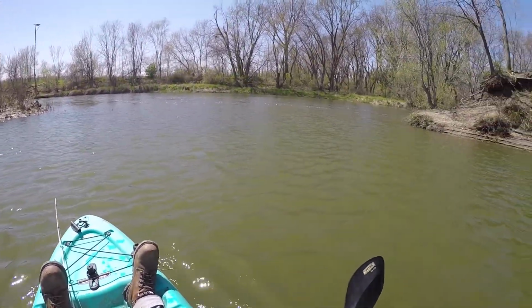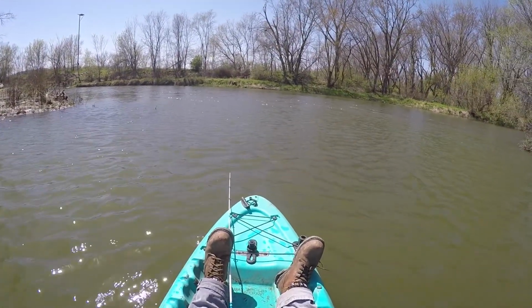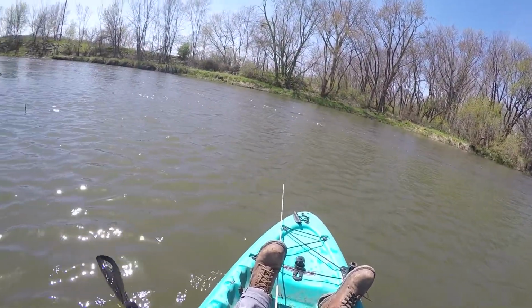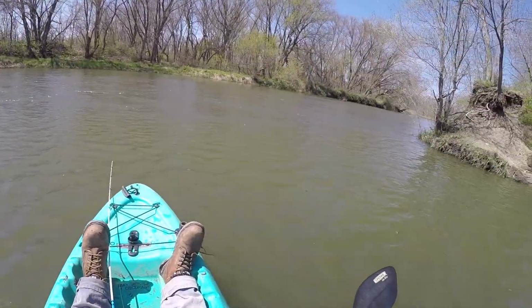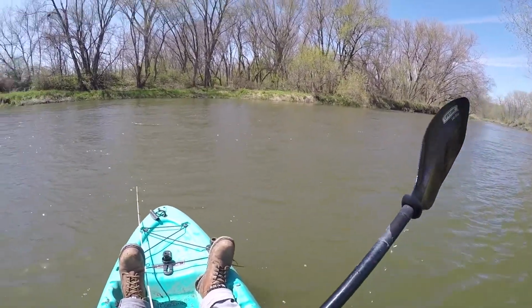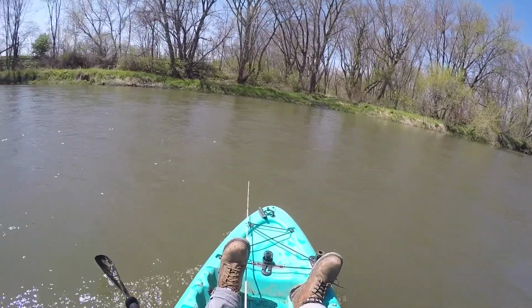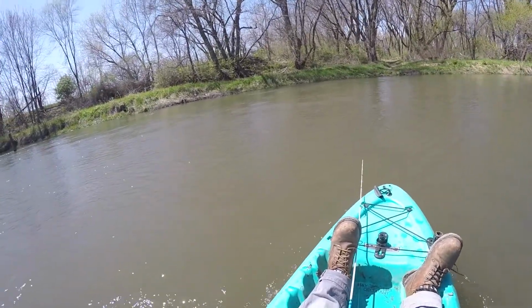I think the only thing that made it a little better was the fact that I had a 1/48 ounce jighead and a 1 1/4 inch swim bait. Anything can get their mouth around that is basically what it came down to. But I'm going to forge the river here, call it a day. And I think the deal is that water just needs to get a little warmer. It's still hovering in the low 50s in a lot of our bodies of water, and I think that just needs a little bit more. It just needs that extra push.